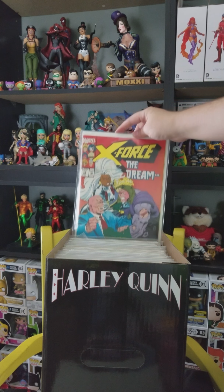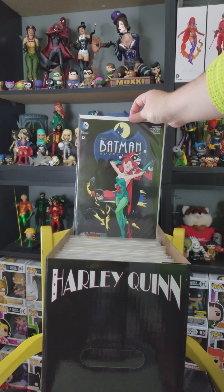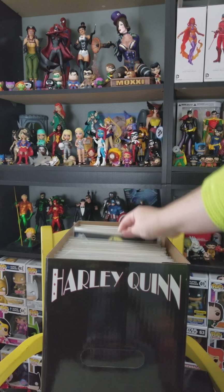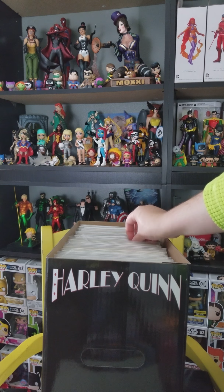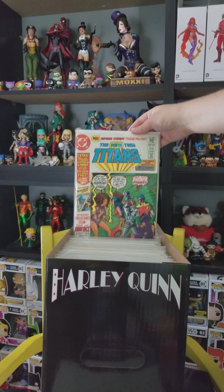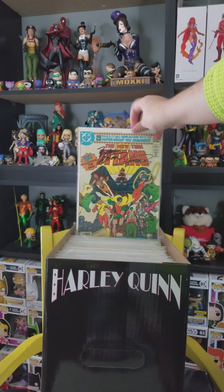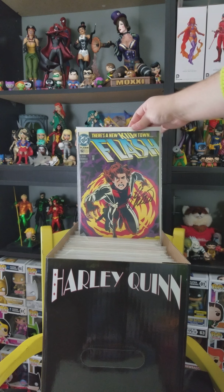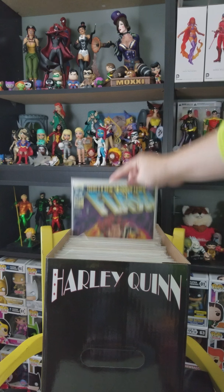X-Force number 19, I believe it's first Copycat. This is the Comic-Con box cover for Batman Adventures issue 12, just a reprint. Infinity Inc. issue 34. New Teen Titans issue 16, first Captain Carrot. The New Teen Titans issue 1, signed by both Marv Wolfman and George Perez. This is The Flash issue 92, signed by Mark Waid, first appearance of Impulse.